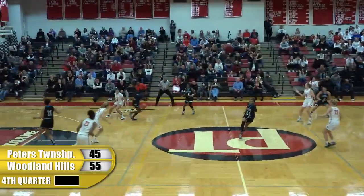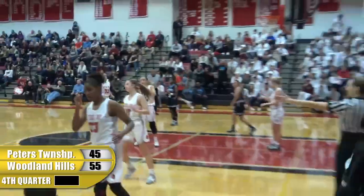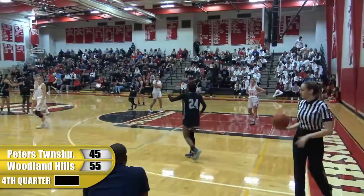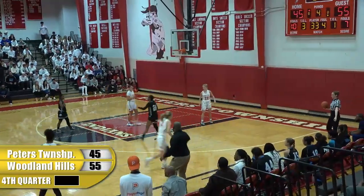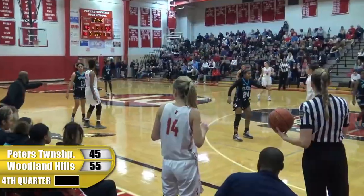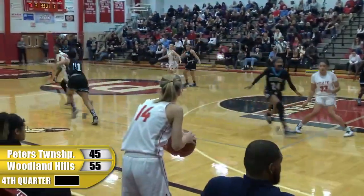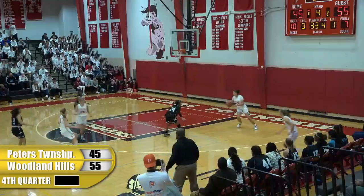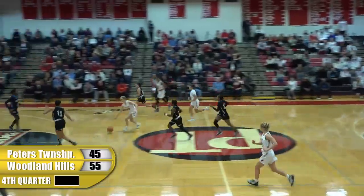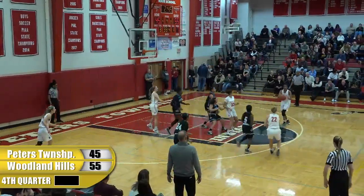Woodland Hills in a full court press just got a turnover, and Pickney brings it up. She throws it away looking for Tatiana Vasquez with 2:54 left in the fourth quarter. So that's one of those times when I would have pulled the ball out and worked the clock a little bit. You got 2 minutes and 54 seconds left. You're up by 10. You're not in any hurry to get the ball across, so just take your time and get a good shot. So the Lady Indians come up down 10.